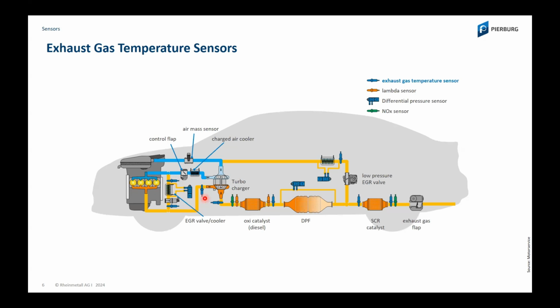We have one in front of the turbocharger sometimes, one behind, one before the oxycatalyst, one between catalyst and diesel particulate filter, one between diesel particulate filter and SCR, and sometimes also one behind. If the car is equipped with a low pressure EGR system, there may also be a temperature sensor located on the low pressure EGR cooler. So in the worst case, there are 6, 7, or 8 sometimes temperature sensors in a Euro 6 car.